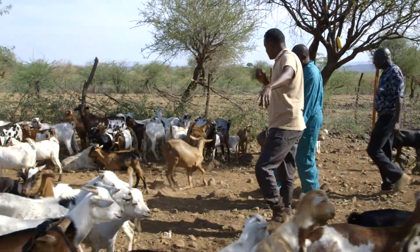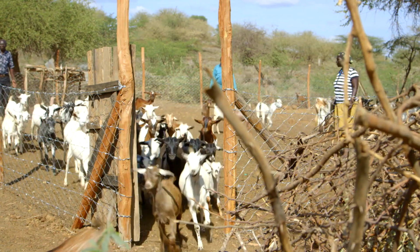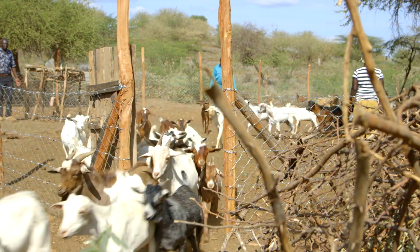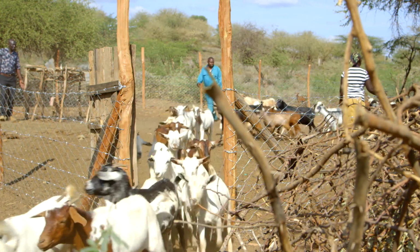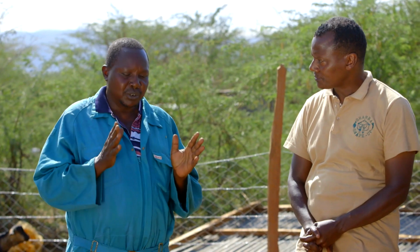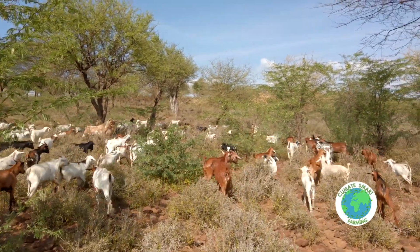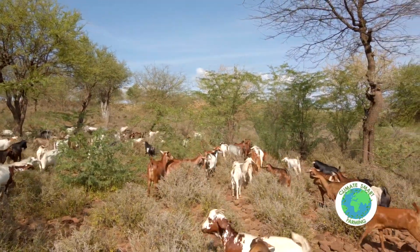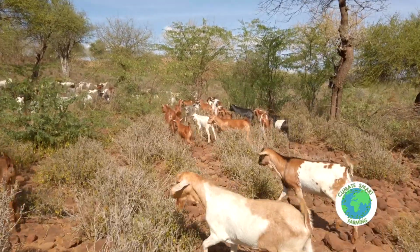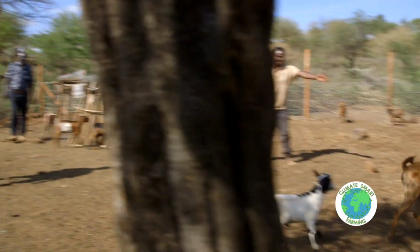But what can farmers do then to look after them while the climate changes? So Simon. Yes, sir. How do you feed your goats with this climate change? How have you adapted to it? What we have decided as farmers is to reduce the number of goats. Because of climate change. There are no trees for browse. The grazing land decreases.